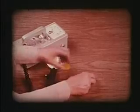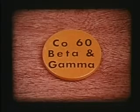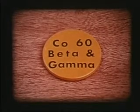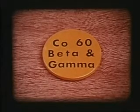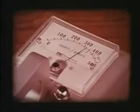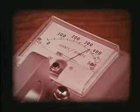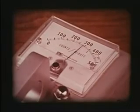And finally, the third kind of radiation. You may have heard of cobalt-60 in connection with cancer treatment. The atoms of cobalt-60 give off beta particles and a different kind of radiation called gamma, the third letter of the Greek alphabet. The combination of betas and gammas results in 300 to 400 counts per minute. Bring in the same paper. The radiation from cobalt-60 goes right through it.